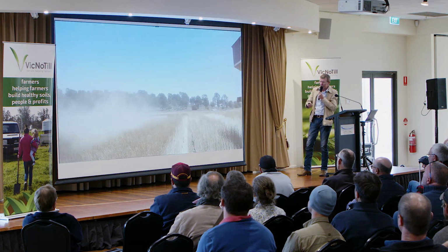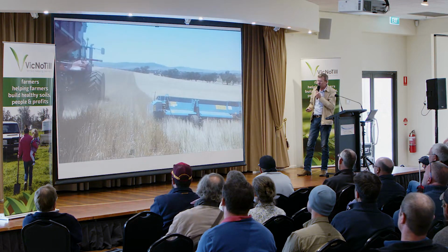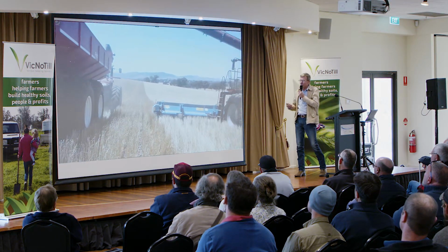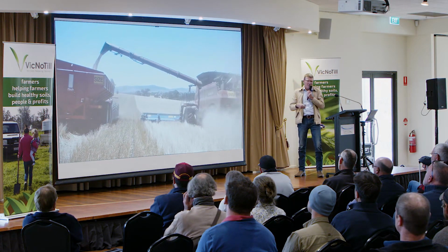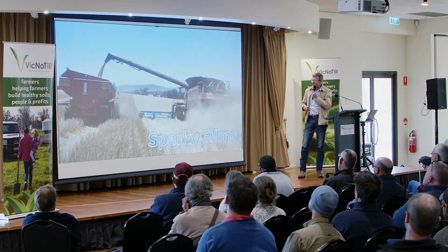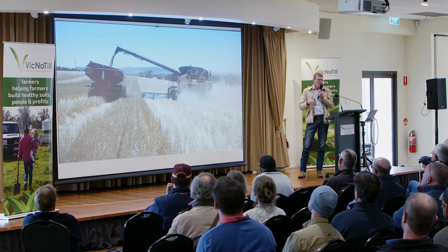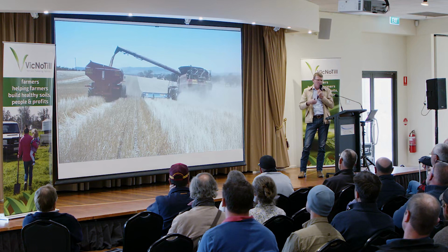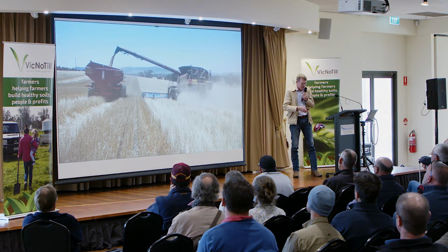So this was our first year with the stripper front, 2018. This has given us the straw to give us the water retention and the ground cover that we're after. If you're listening to Costa on Gardening Australia, our farming is all about good gardening. We want straw for mulch, we want moisture retention, and we want weed suppression. And this helps us get through that system.